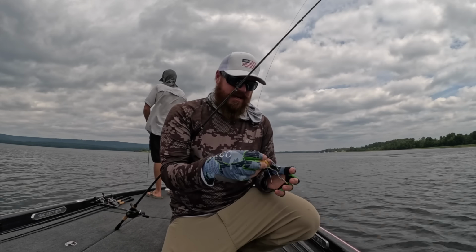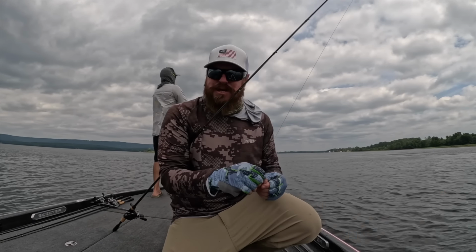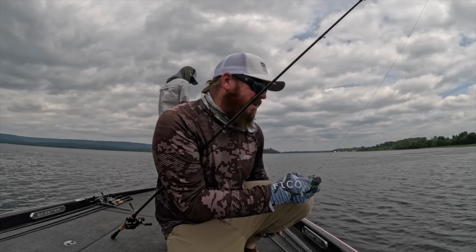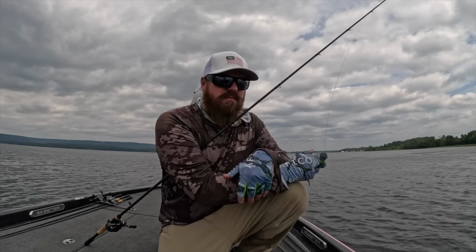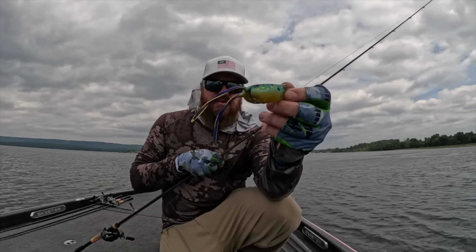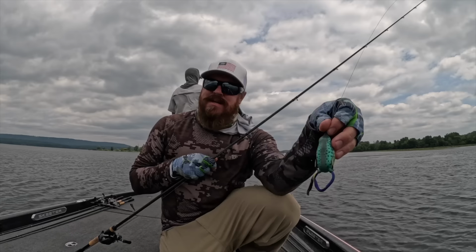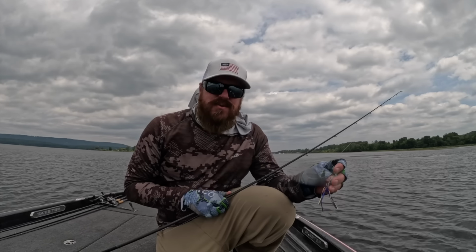We made a move. The water we landed in is significantly clearer than where we've been, maybe 2 feet of viz. So I went to a more natural colored frog, a little bit of a bluegill profile. That was the first bite. It was the right bite.